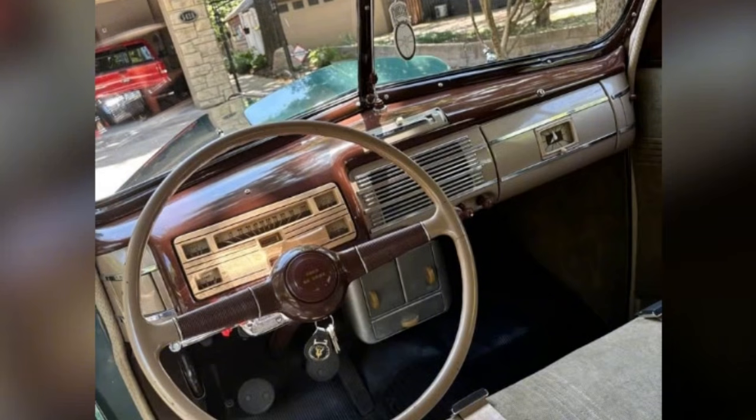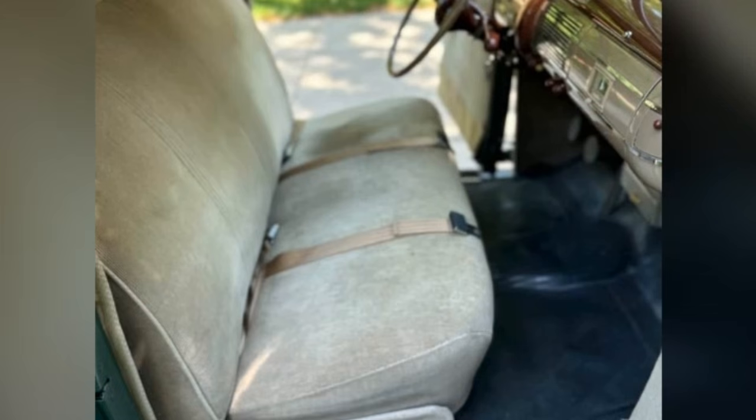The seller notes that the vehicle underwent a rust-free restoration approximately 10 years ago. This type of restoration suggests that the car was carefully preserved rather than heavily modified, maintaining its structural integrity while refreshing its appearance and mechanical systems. Additional details highlight thoughtful maintenance and upgrades that improve usability without compromising originality.